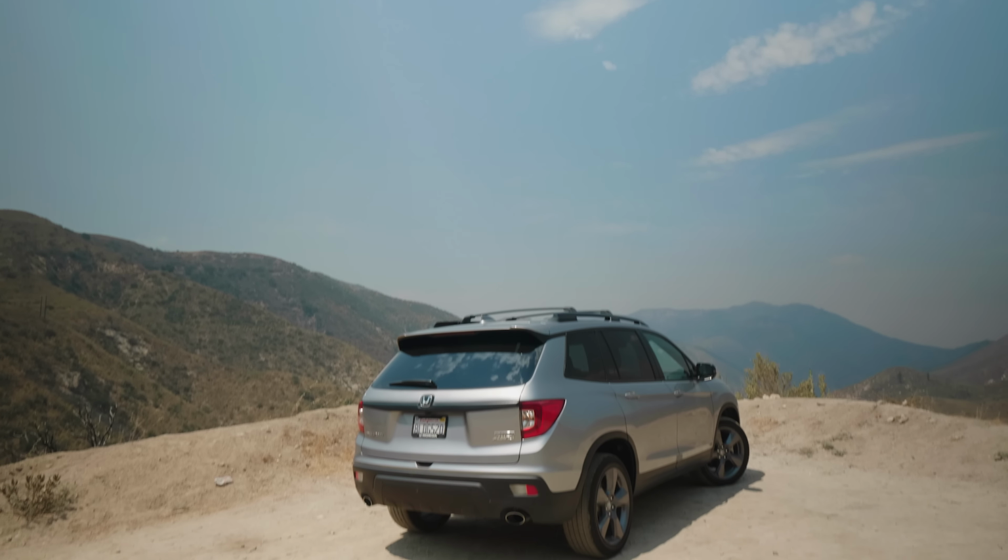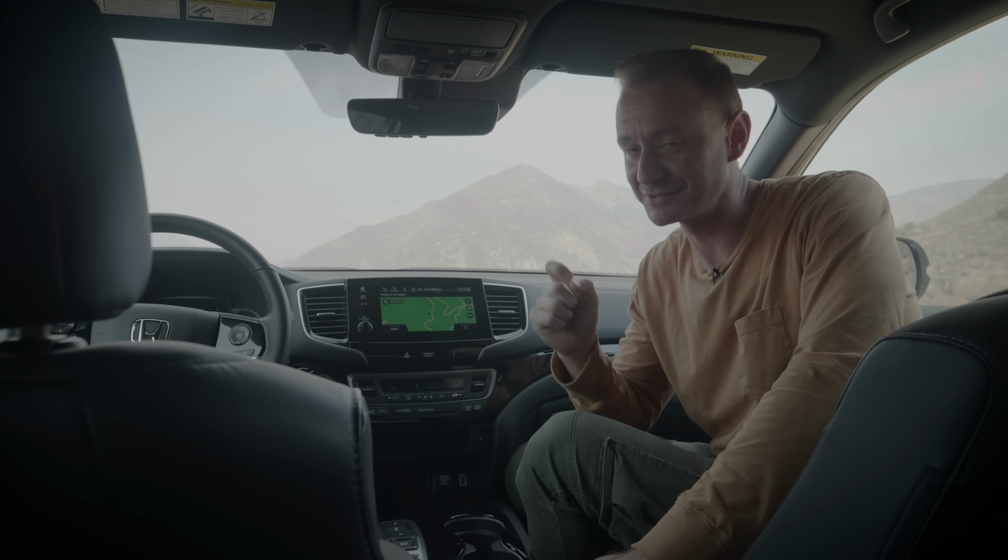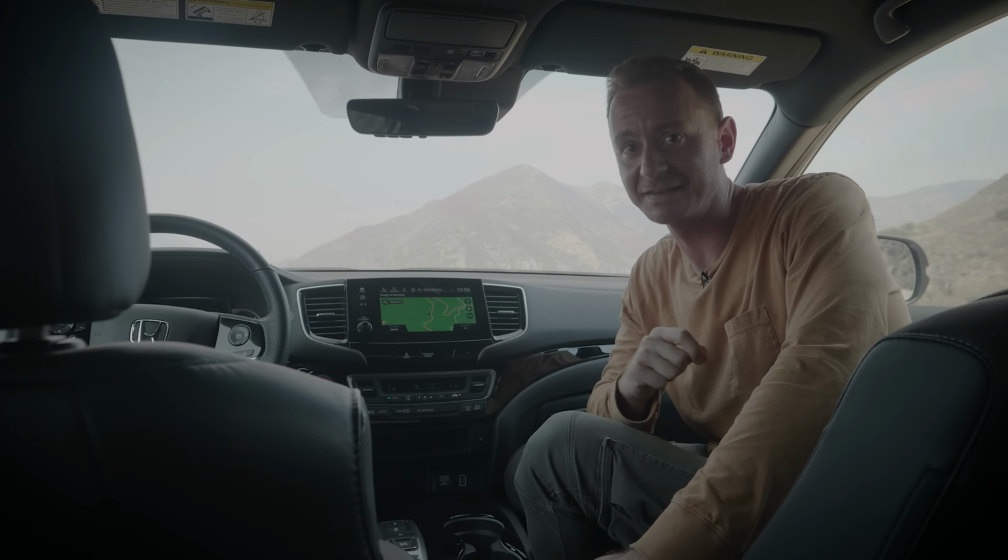So what didn't we like about the Passport? Well, for one thing, those roof bars are extra handy, but if you don't have them in the exact right position, they whistle, and it gets real annoying real fast inside the cabin.